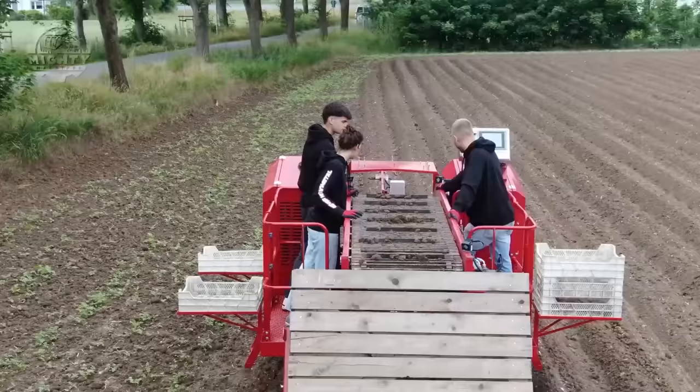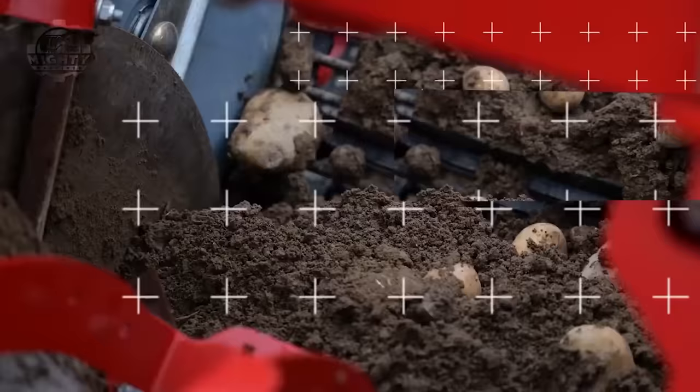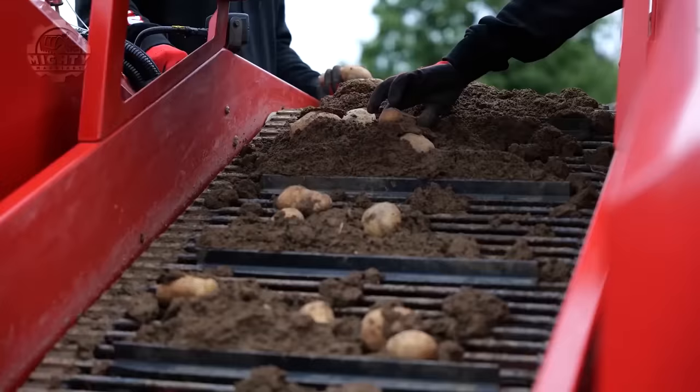Its innovative design also allows for efficient separation and collection of potatoes from the soil, reducing post-harvest processing time. With its exceptional harvesting capabilities, the Grimschmied Harvey 1 is a true pioneer in potato farming.